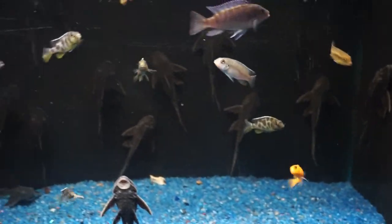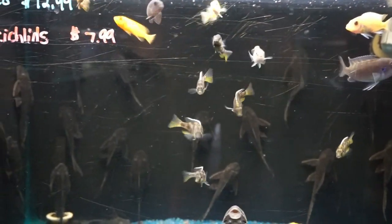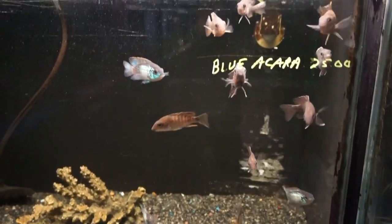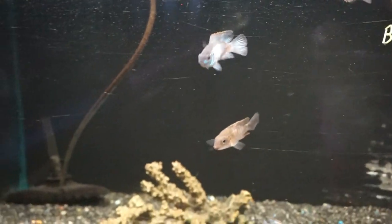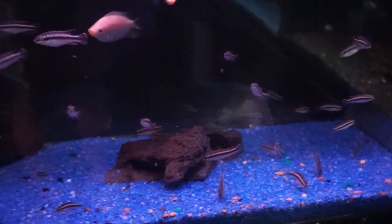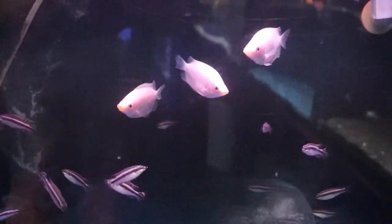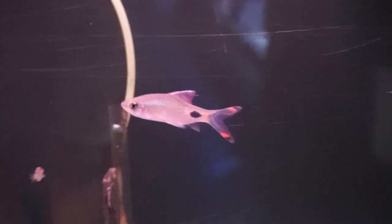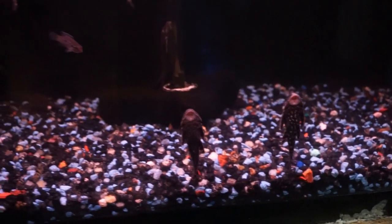Over here we've got smaller Africans, some Mbunas and whatnot. There's some Venustus in here, and then we have a bunch of Plecos right now. Got a few more peacocks over here, a little bit bigger Acaras. Then over here we have a bunch of little baby Kribensis that somebody brought into us. Some pink kissers. Right here we have some fry of what are called oblique Africans, and then we have some Filamentosa barbs in here. Pretty cool, smaller Plecos.